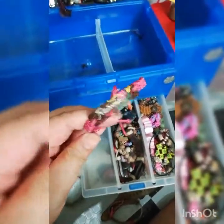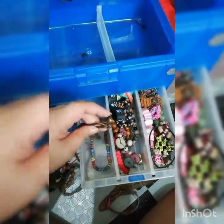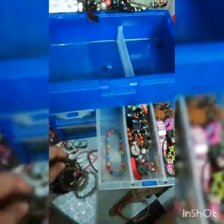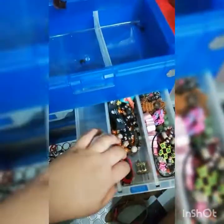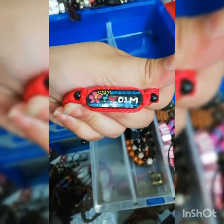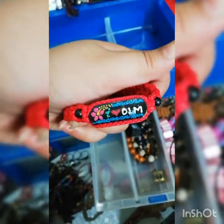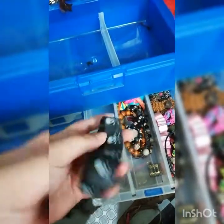Bracelets with my name on it, Reanne. Another bracelet. Another cross bracelet. A bracelet with a heart on it. Yes, it is a bracelet. Another damaged bracelet. Bracelet. Another bracelet with our section on it, during my third year high school, I think. It says OLM from the word Our Lady of Mercy, the acronym of Our Lady of Mercy.